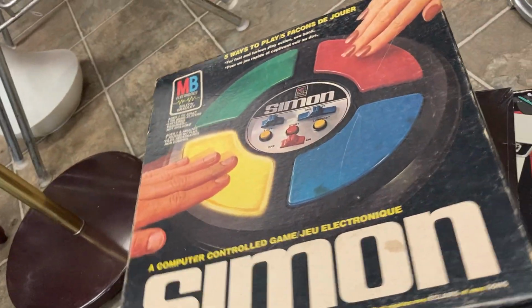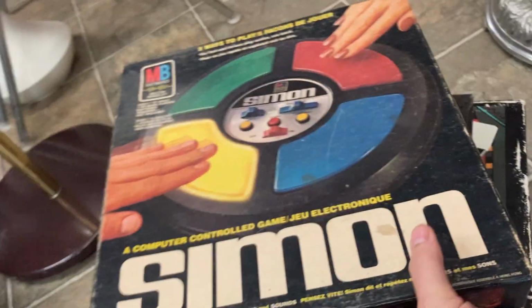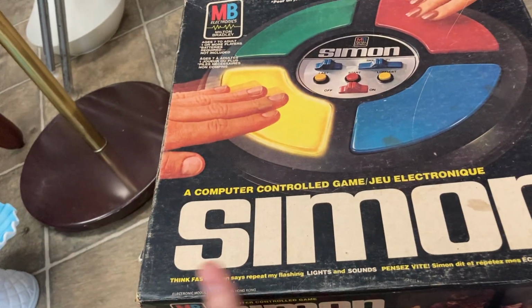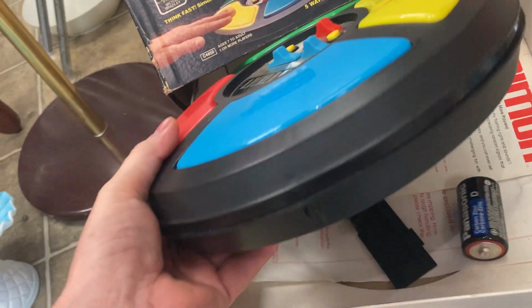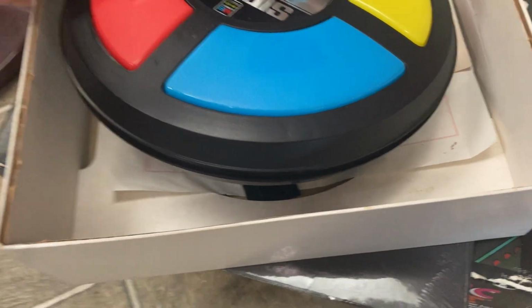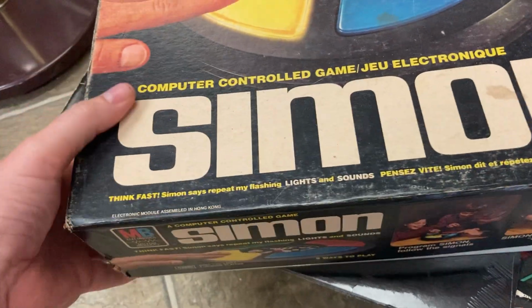An electronic Simon game. I think this was $5. I can't get the lid off with one hand. I've got to get better at that. Or I could just pre-plan these things better. There you go. I think they were supposed to be styrofoam, but it's not there. I tested it. It did work. All the paperwork is in there. Those are my batteries. So, not huge money, but still worth picking up any 1980s toys whatsoever.